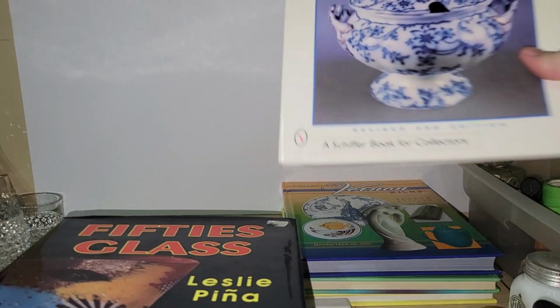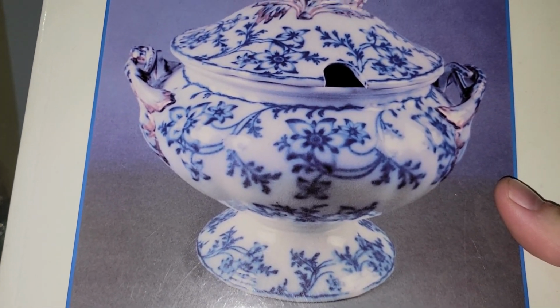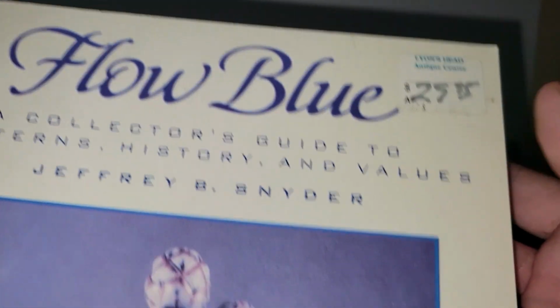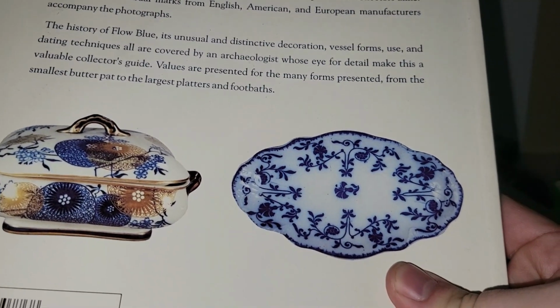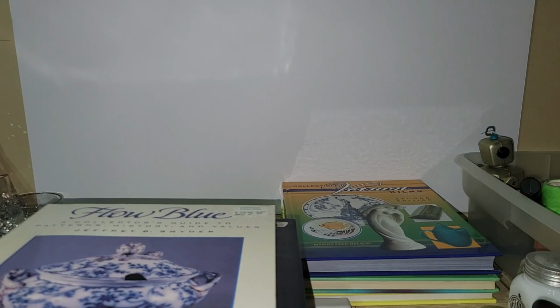I know that there are collectors of Flow Blue out there, so I was thrilled to find this one. This is a Schiffer book, 3rd edition. Looks like somebody paid $30 for this back in the day. I have one piece, or actually 2 pieces of Flow Blue right now, so I might look into this one and see what there is that can help me identify the age and everything.